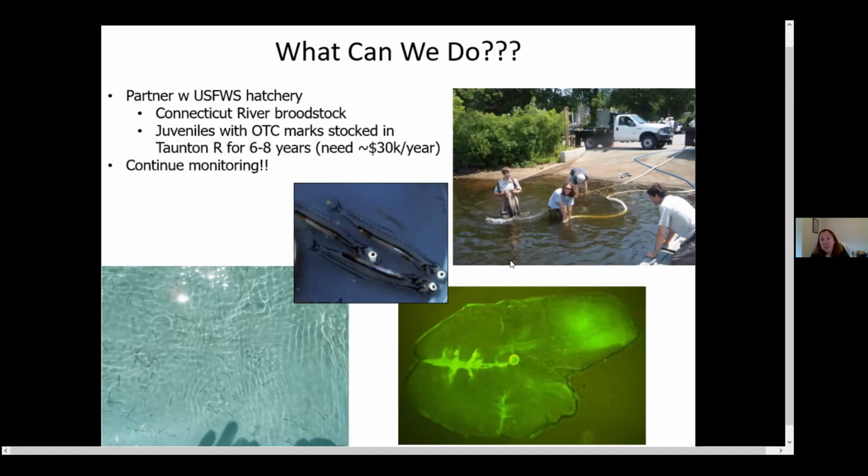And we do intend to keep our monitoring program going and hopefully get some good data on how the population indices change when hopefully we're able to start this stocking program in the next couple of years.